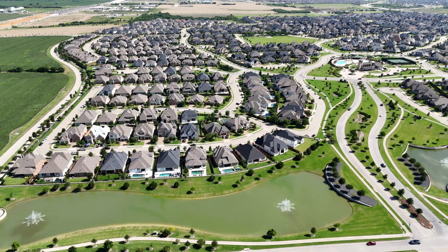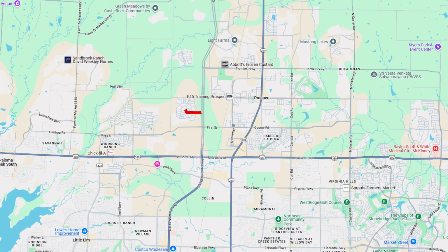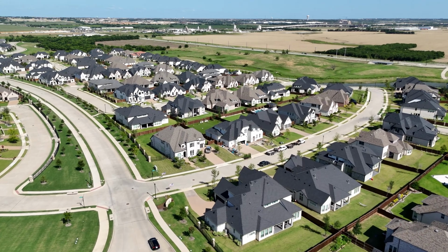Now let's take a look at Star Trail in Prosper. This community is located just south of Prosper Trail and west of the Dallas North Tollway, and that's going to put you in a great spot. You're only about 3 minutes to hop on the tollway. Star Trail spans 900 acres, so it's large, but it's still smaller than Windsong Ranch.